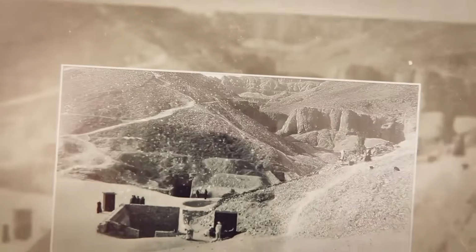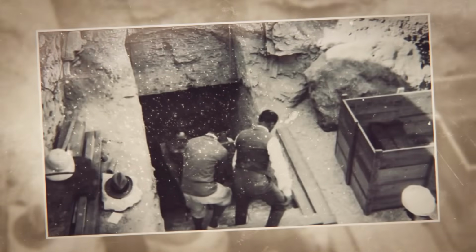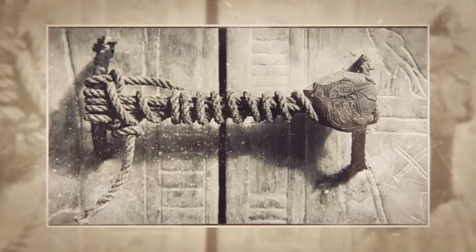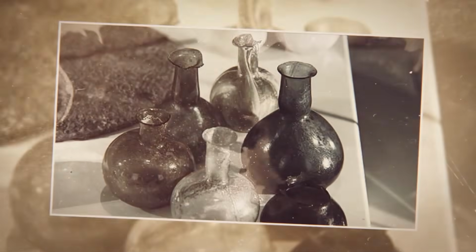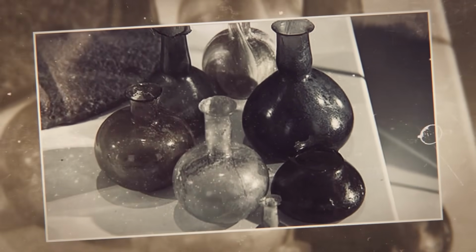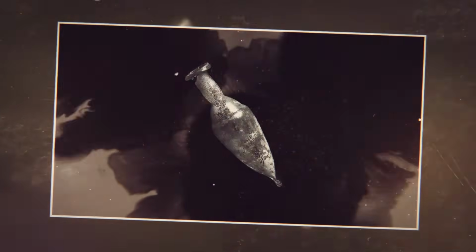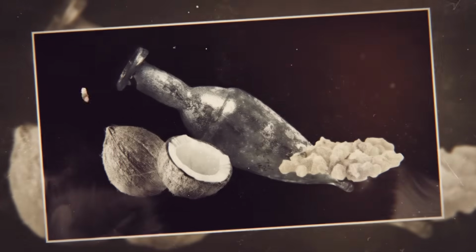During the excavation of Tutankhamun's pyramid, it quickly became clear that it had been robbed during ancient times. There was damage to doors and traces of oils left in empty jars. It looks like someone raided the pyramid for gold and the scents, perfumes, and oils that had been left for King Tut. There was still a bit of perfume, which was made from coconut oil and frankincense, left in one bottle.